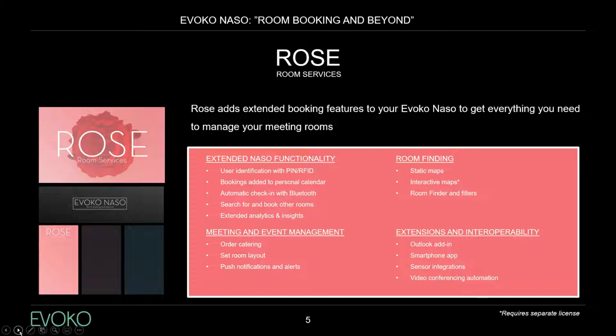You will also get extended analytics and insight because you know who is in the room and all this data. When it's coming to the meeting and event management, you can set up a menu. You can have concierge services that get the orderings, and you can set up an order for catering. You can have different layouts, so let's say you can book a U table or a training session or group sessions. And then you can also put in buffer time for this, so you have time to set up your rooms in this different function that you would like to have.